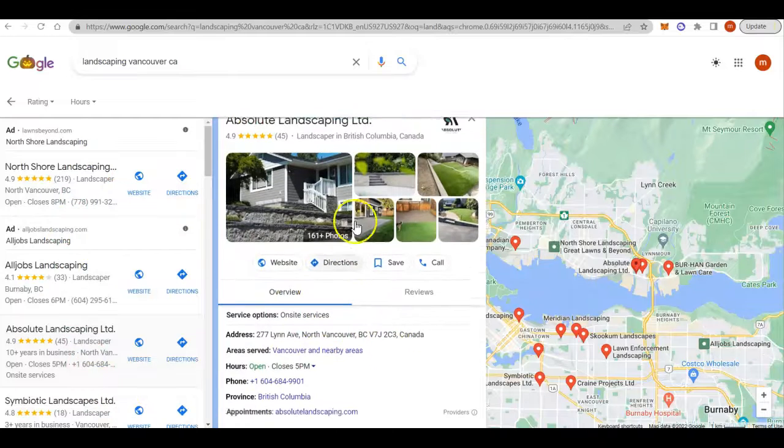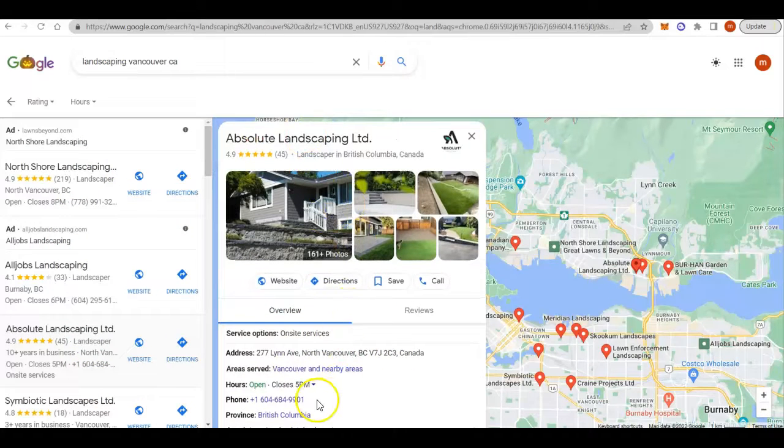And all a citation is, is a name, address, and phone number listed on as many online directories as possible. It's going to be like Yellow Pages, Yelp, and there's hundreds that you've probably never heard of. And a lot of times they're also going to give you a spot for a backlink as well. So you can kind of kill two birds with one stone and go after the citations to rank in the map pack at the same time as you're going after the backlinks to rank in the organic search engines.